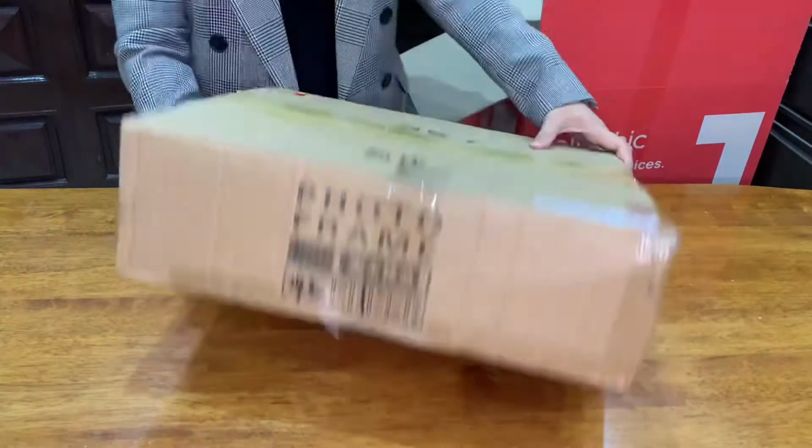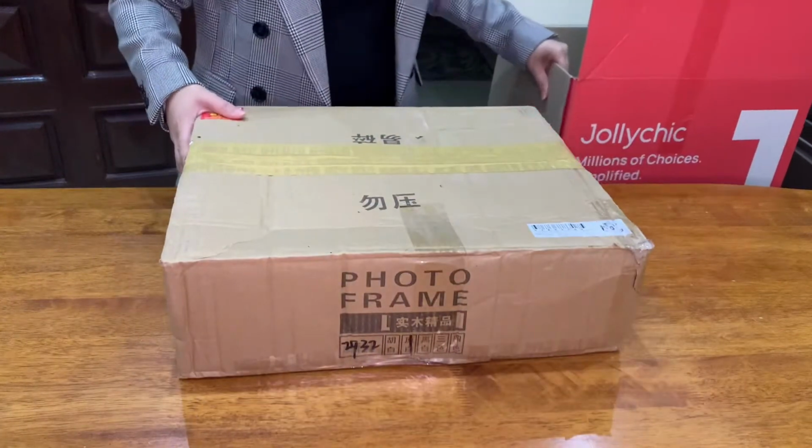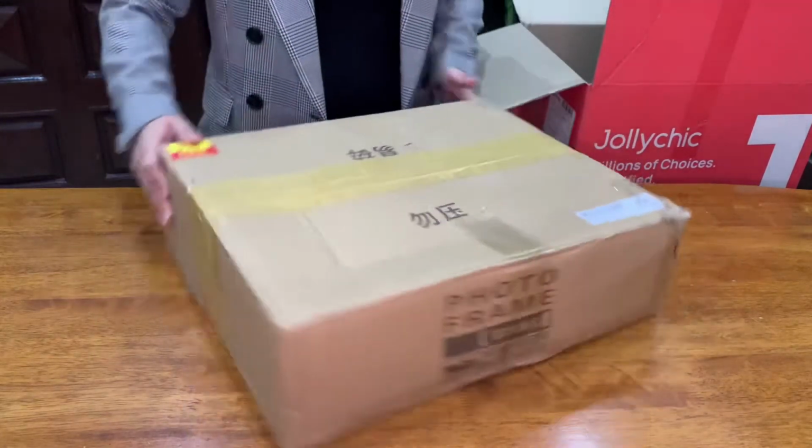So let's take the second item. This is the photo frame decor.